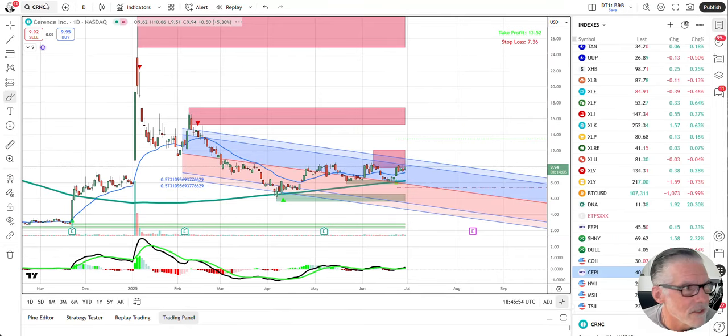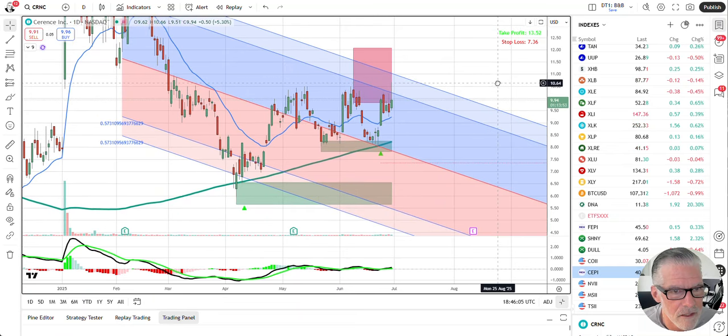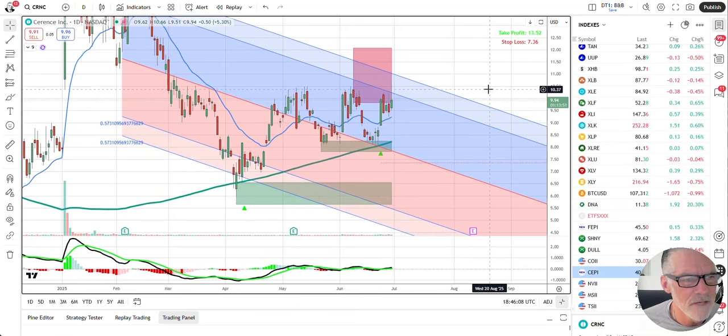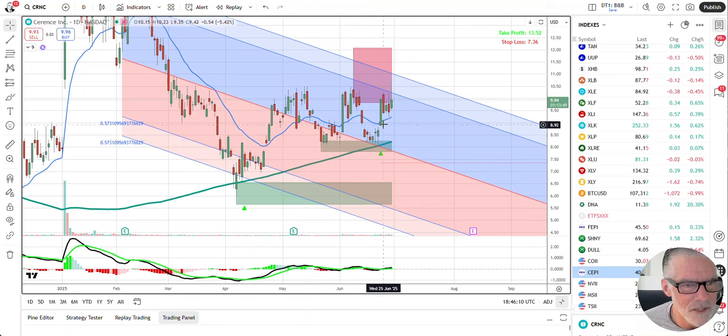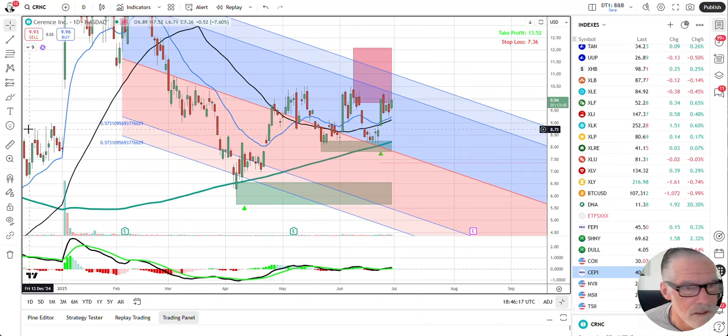CRNC, I don't know this one. Well, I guess I know the name. Yeah, I do know the name. We haven't traded this one in ages, if we ever have. Okay, so there is some good stuff going on here. Obviously, it's in a downtrend, but the 21 is above the 200. I don't have my 50 on here. Where's my 50? There it is. Okay, so all three moving averages are stacked in the right direction, and they're all moving higher. That's all good. The LRC is the one that's not joining the party.